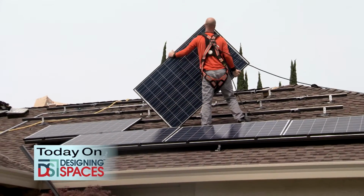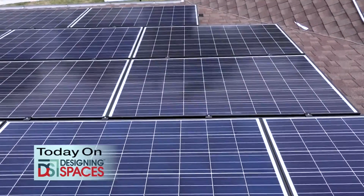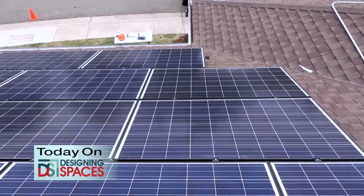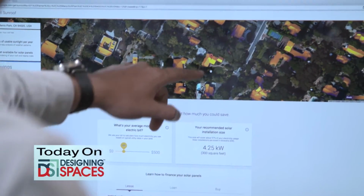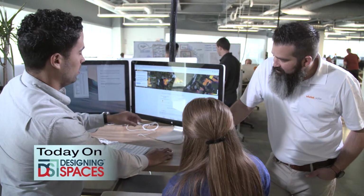Ever consider installing solar power in your home? It's a great way to go green, and it's sure to cut down on those costly utility bills. On today's program, we'll give you a home solar tutorial and show you just how easy it is to install solar panels onto your home.